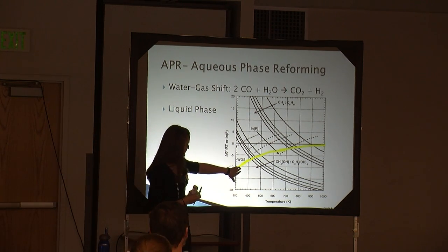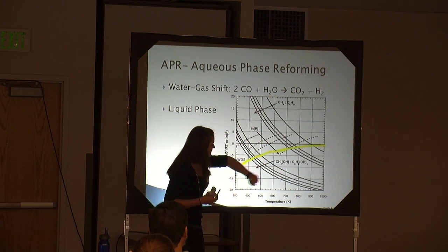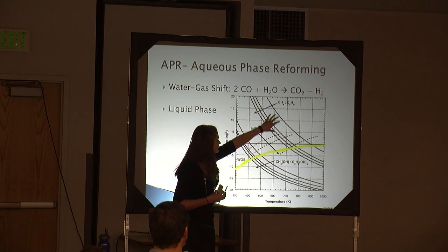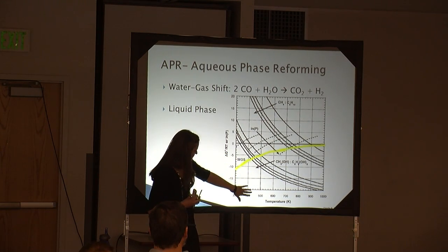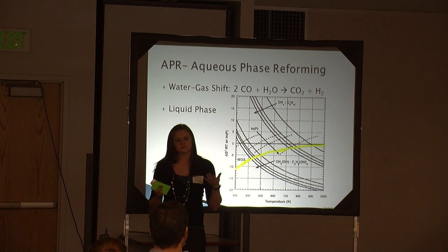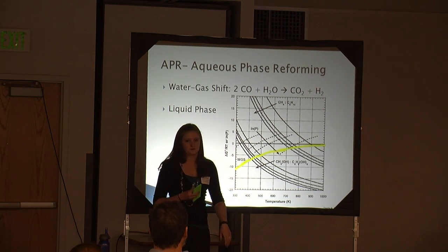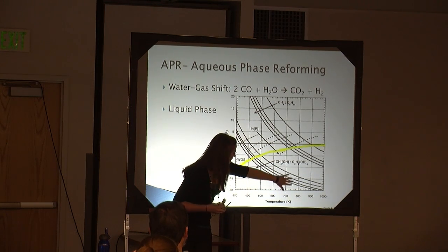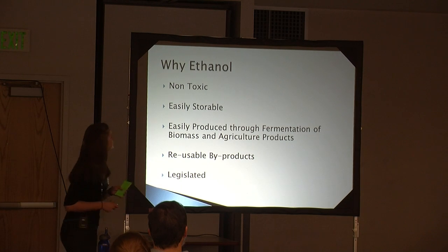As you can see, this yellow line is the water-gas shift line. These first sets of black lines coming down are the aqueous phase reforming reactions, whereas these are the steam reforming reactions. As you can see, it happens at about 400 degrees Kelvin. Subtract off 200 and some odd degrees from that, gives you around 200 degrees Celsius. And this happens at about 700, again subtracting 200 degrees-ish.